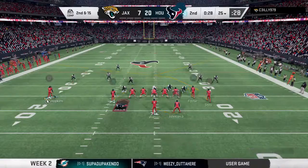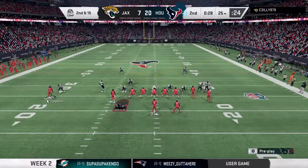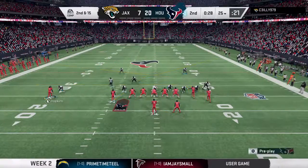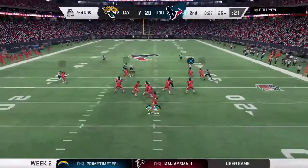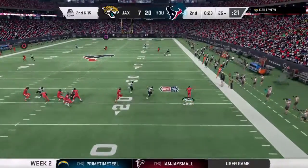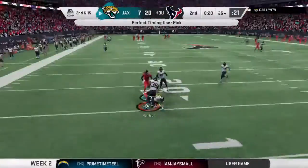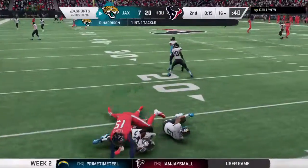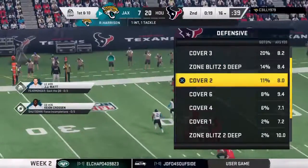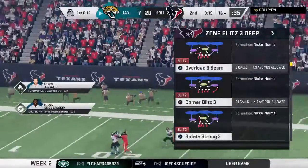47's the mic. Check 24. Check 81. Slide 24. Now a play fake, and it's Watson, eluding the pressure right. Now he's going to throw deep right side, into a double team, and it's intercepted. Picked by Ronnie Harrison. And his guys have got it back at the closing stages of the first half.